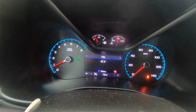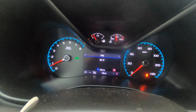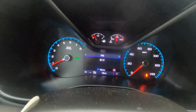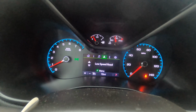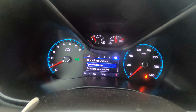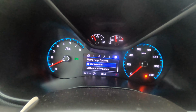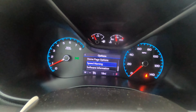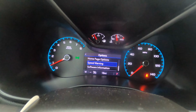I wish the screen went along with this new infotainment. The new infotainment is super nice, and I wish they updated them together, but it's all right. And then again, you have navigation to fit with the infotainment, phone, and then some basic settings. One of them that stood out to me was the speed warning. I think that's kind of neat. If you go over a certain speed, it will give you a warning. With a high power truck like this, you could get carried away and not even realize that you're going over the speed limit.